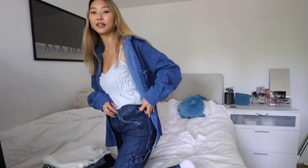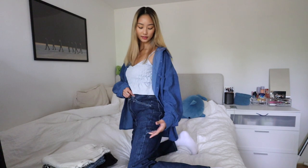That's not cute. So the next jeans are these high-waist wide leg jeans. And what I really like about these jeans is that it has this detail here. It doesn't really do anything, but it just makes the jeans look a little bit more edgy, I feel like. It's only on one side.